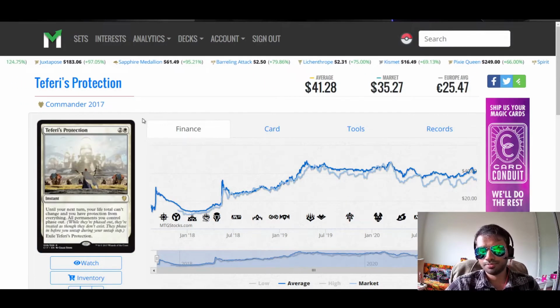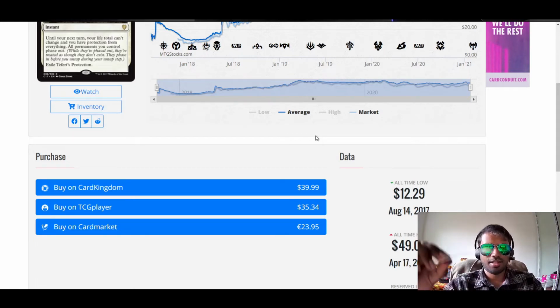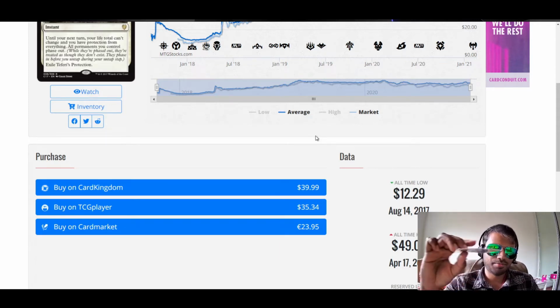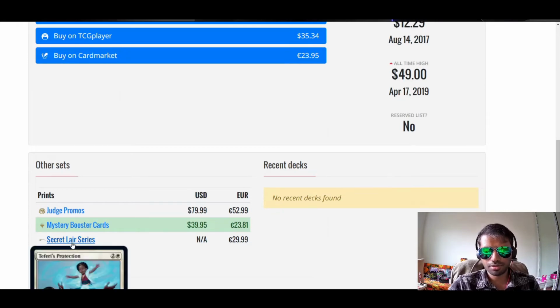Now, Teferi's Protection. I actually got my copy from the secret lair. It looks like a Pringles. It's bending. I managed to put it in a wrapper and make sure that it doesn't, and I flattened it out with a book. It's still bending. It didn't stop it from bending. All of them are bent. Very, very annoying. I don't think that's going to lower the price of the card.